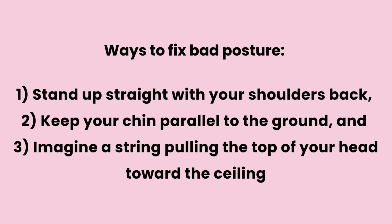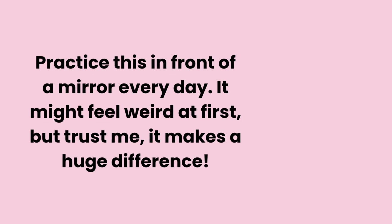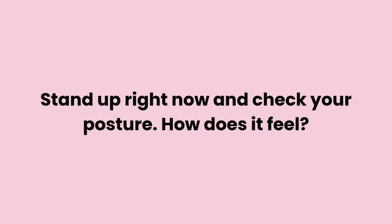Now practice this, okay? I want you to practice this in front of a mirror every day. I know it might seem a little weird at first, but trust me, it will make a big difference. Since you're watching this video, yes, you, I want you to stand up right now and check your posture. How does it feel?